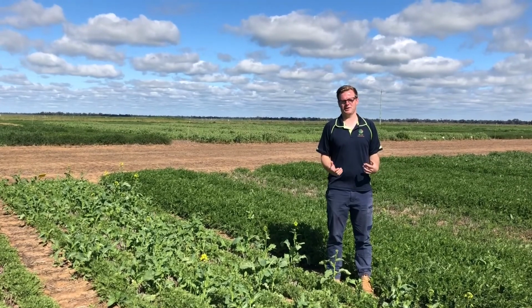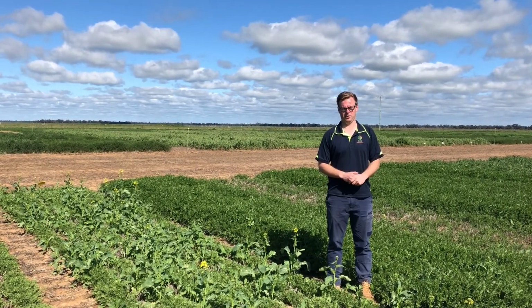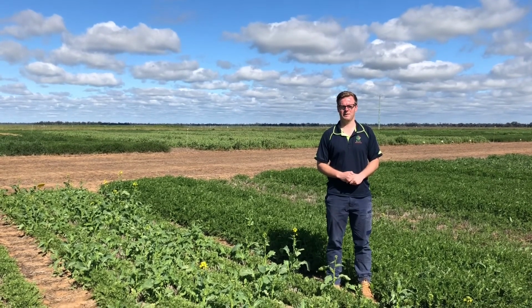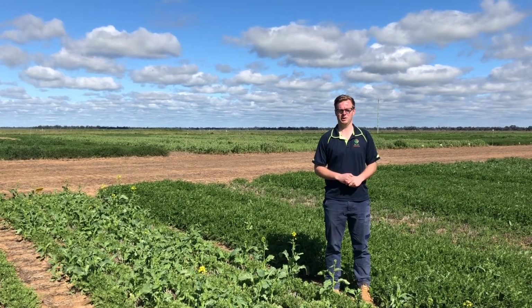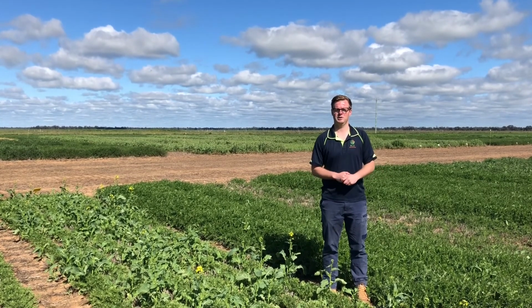One of the challenges that growers face when growing pulses in the farming system is managing broadleaf weeds during that pulse phase. Some of the new tools that are becoming available around herbicide technology, whether that be crop tolerance, but also new herbicides to manage those broadleaf weeds, are really, really important for growers.